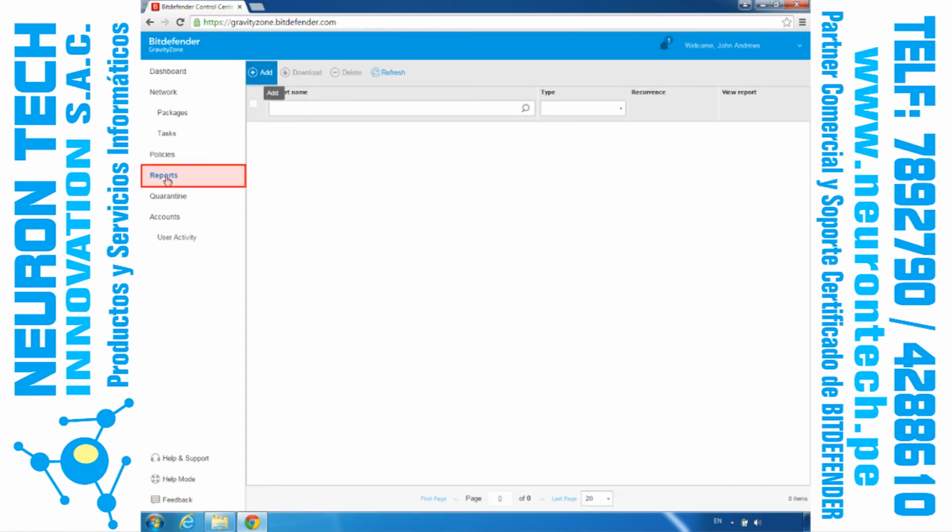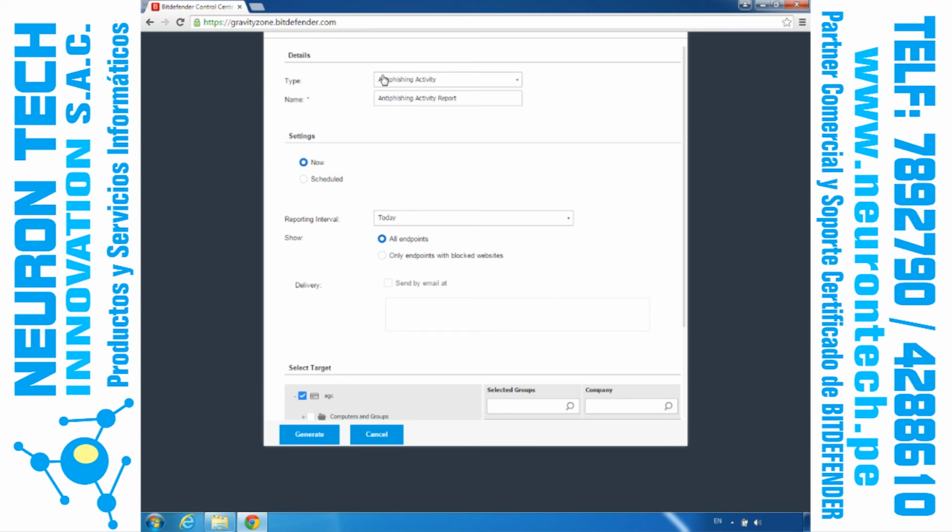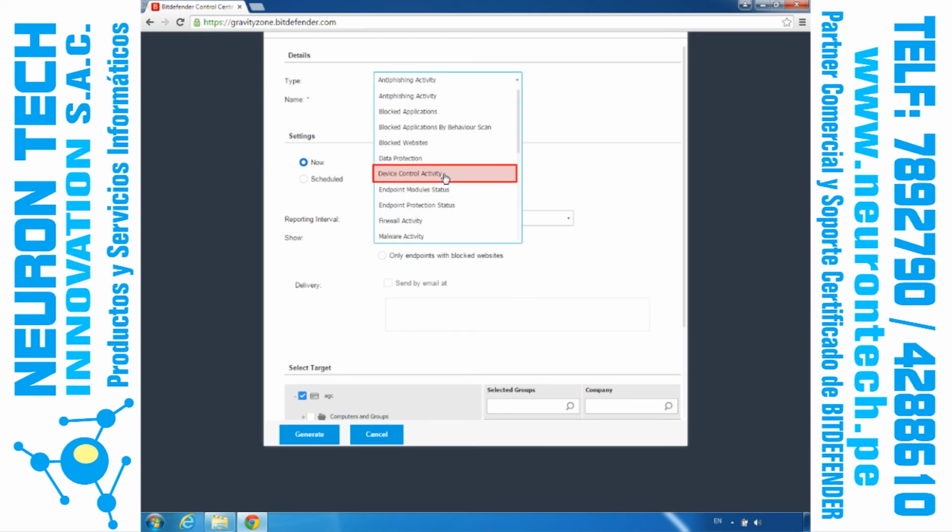GravityZone allows you to create and view centralized reports on the security status of managed network objects. We can mention the newly introduced reports, such as the Device Control Activity Report, and the 6 reports dedicated for the Exchange Protection module.